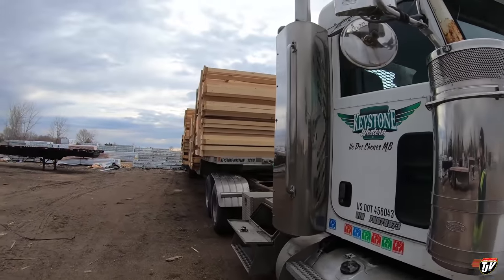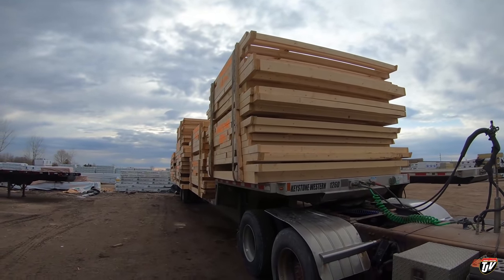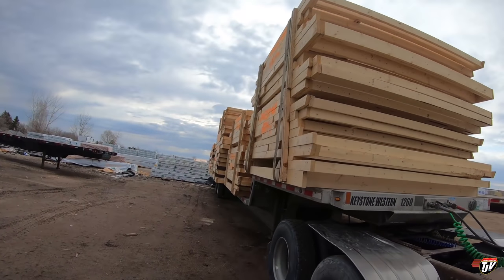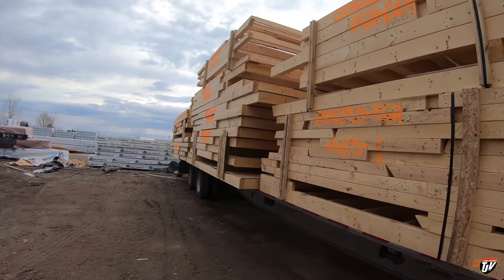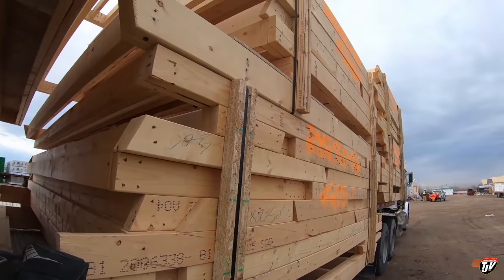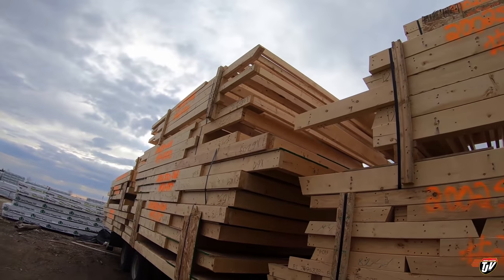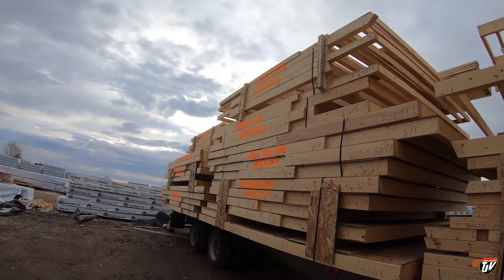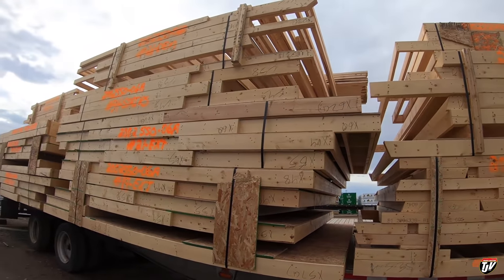So here's what we're loading. Our first over-dimensional load in a while. Gonna need to flag it and tag it. It's a little bit wide. We're just taking it back to the yard. It's wooden structure thingers. These are all going to Grand Forks. Somebody's building something, and they need this specific stuff. They put it all together here in Winnipeg, and then we ship it down to Grand Forks, North Dakota.